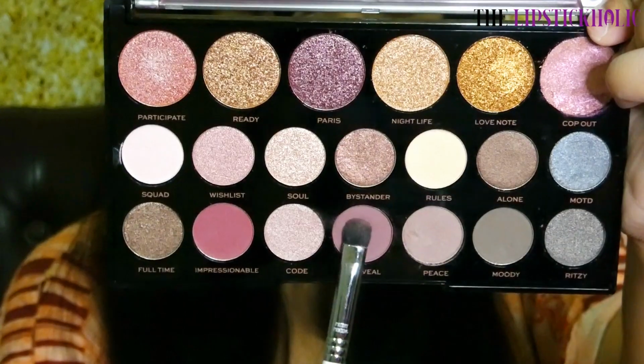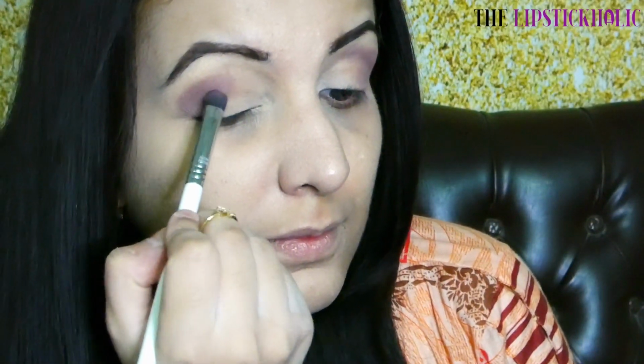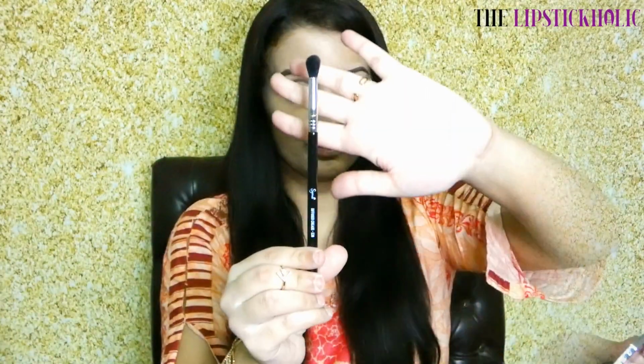Next, I'm taking this shade Reveal and I'm patting it on the outer corner of my eye where I already applied the shade Peace. Now it's time for blending, and for blending I'm taking Sigma Beauty E38 Diffused Crease Brush and I'm using it in circular motions to blend both the shades.